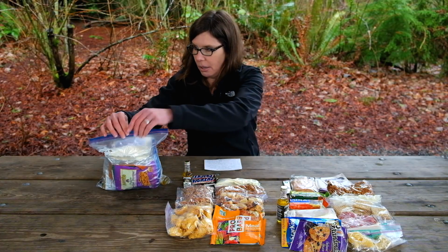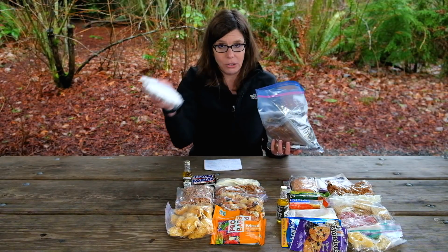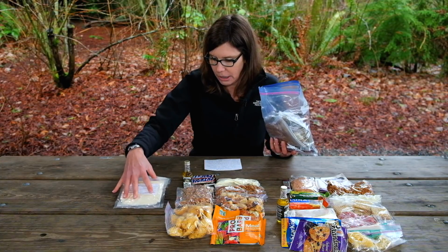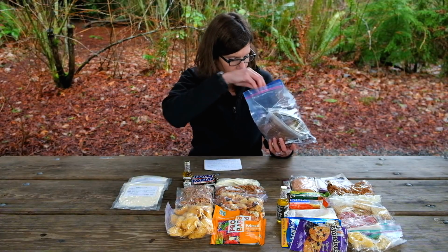And then there's my homemade food. Growing up in Kentucky, I love cheese grits. And then I also really love to have a warm drink in the morning. So this is my coconut ginger drink. And I typically try to have 1,000 calories per meal. So this is my breakfast.